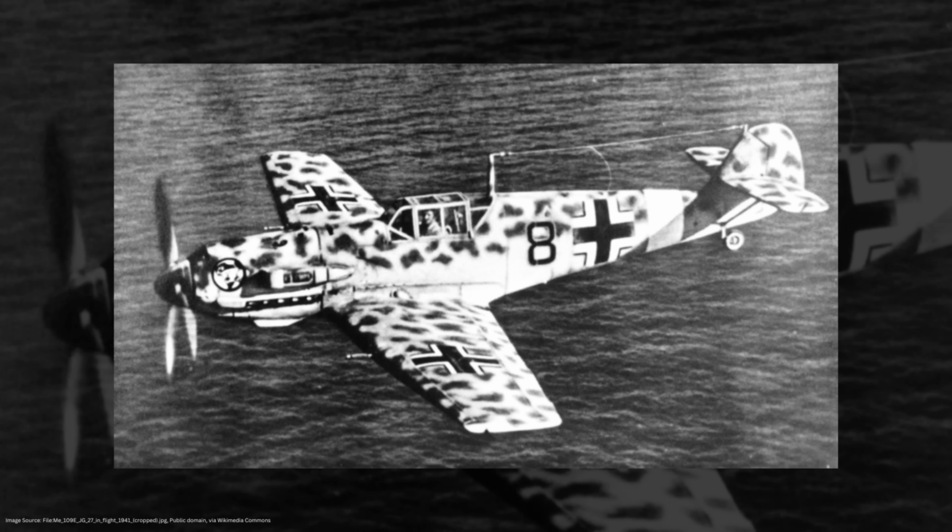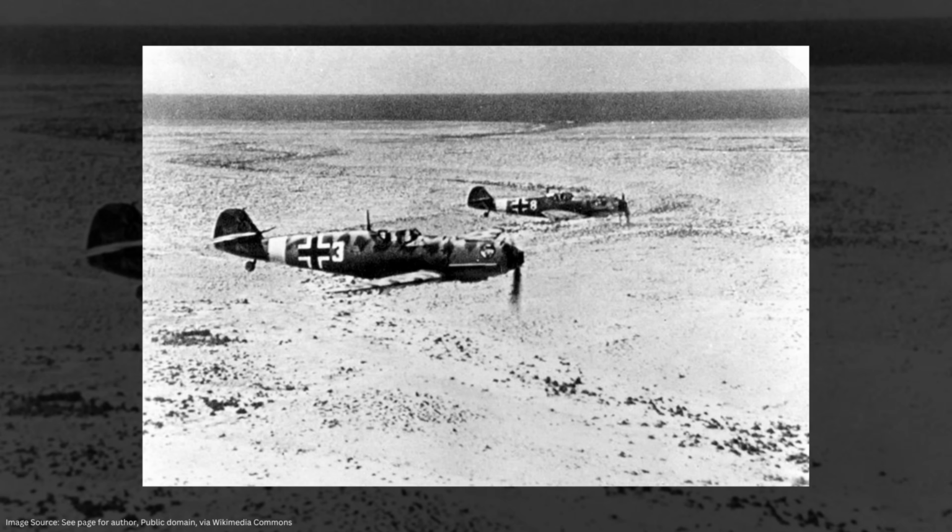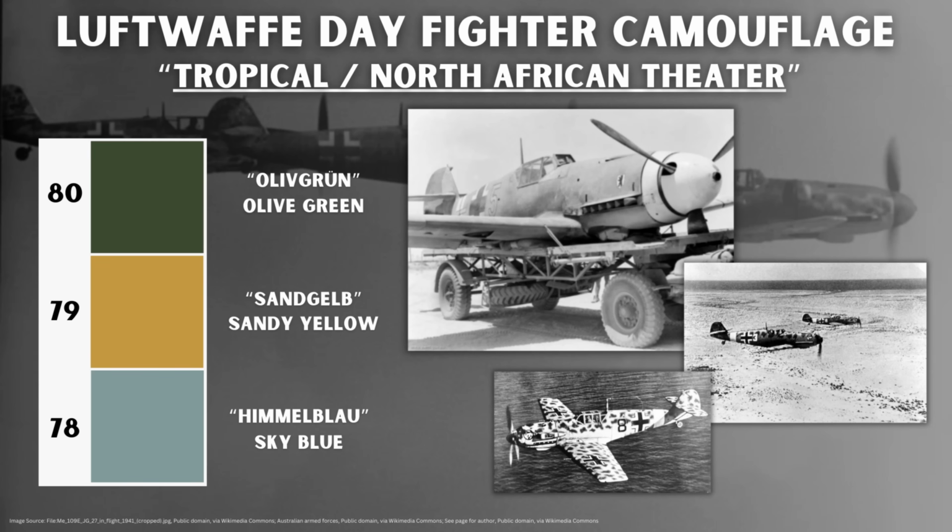In addition to this basic scheme, we also start to see ground crews in Africa start to apply RLM 80 olive green in splotches and models on the upper surfaces of the aircraft to help blend in with the low-lying vegetation found in this part of the world. This cheetah print style camouflage has become rather famous and popular with modelers recreating North African theater aircraft over the years.